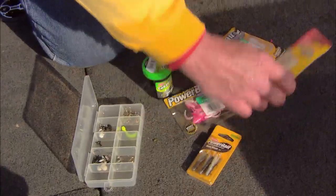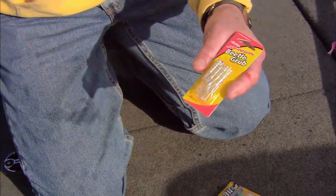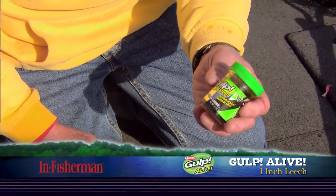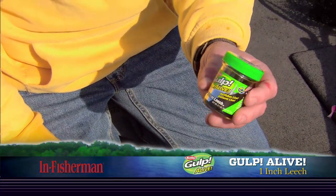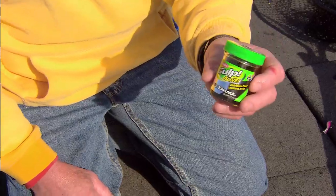And of course, for a more horizontal look, the grub is just fine, particularly when the crappies are active. But it's a little bit off today. We had a cold morning, and as they get closer to the spawn, when the water warms higher into the 60s, you can do well with the grub. And then, of course, the Gulp! Alive. Great baits, again, where they're feeding on invertebrates. The leech shape, as well as the cricket, a really, really good option.